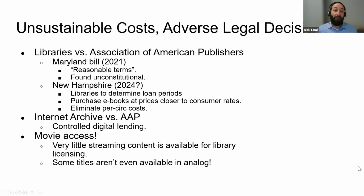Sadly, though, we're also in a period of unsustainable costs and adverse legal decisions. Maryland took a stab at trying to have an ebook law to improve access and lending terms for libraries. They went up against the Association of American Publishers. The Maryland bill back in 2021 was pushing for reasonable terms. If you sell to an individual, you have to sell to libraries under reasonable terms. This is ebooks specifically. Sadly, that bill was found unconstitutional.